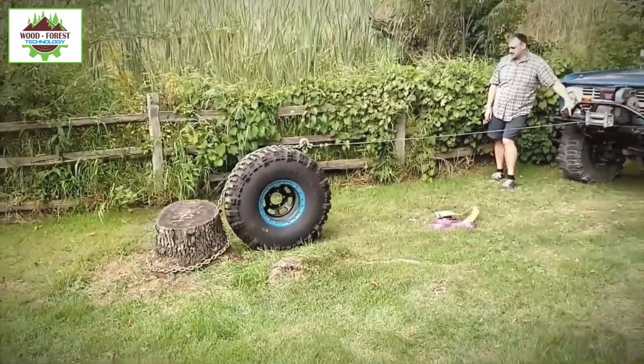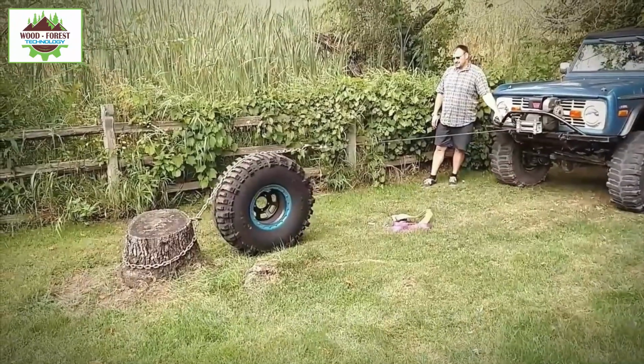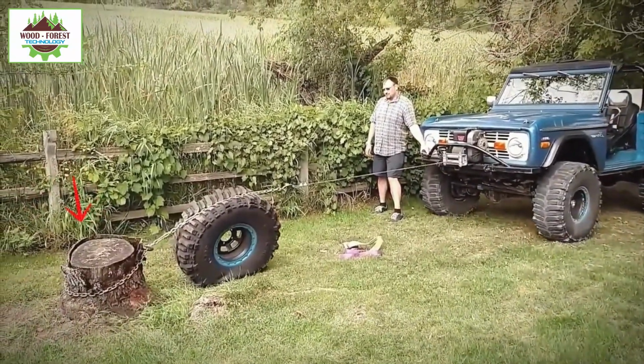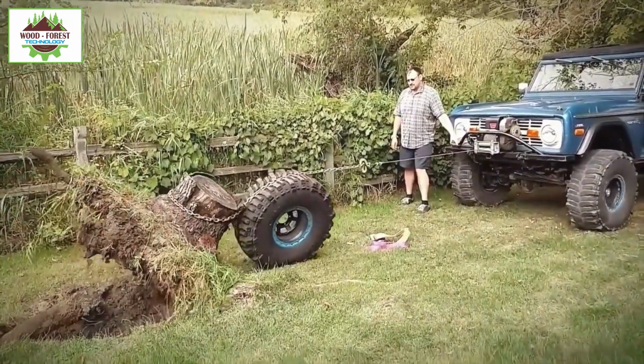Not stopping there. The technique of uprooting trees using a truck tire is truly unique. With just a chain and an upright tire placed next to the tree stump, the truck starts pulling at an ideal angle, and the stump is spectacularly yanked out of the ground. Simple yet effective.